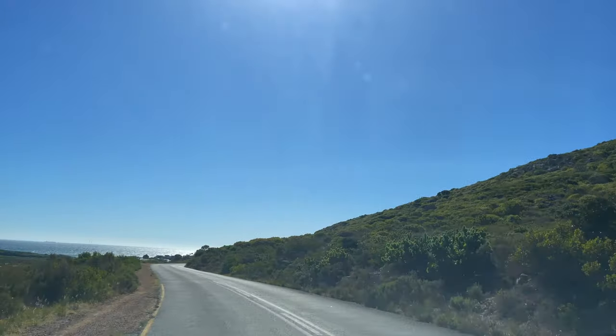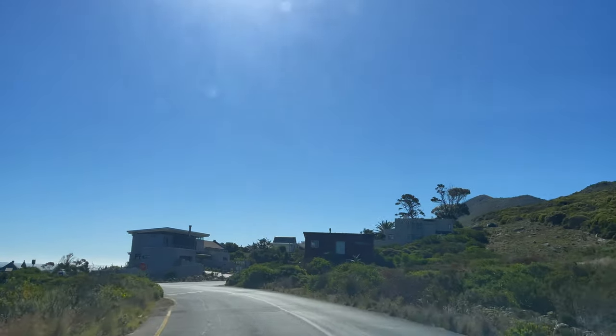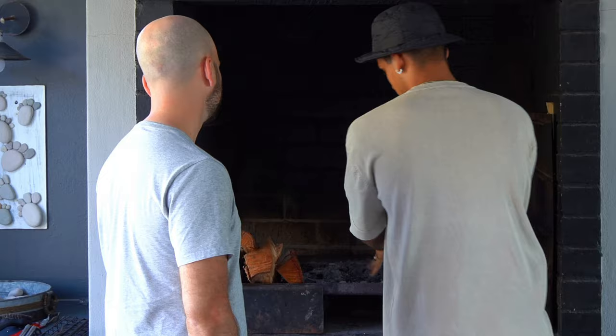And after spending the day in the park, there is nothing better than coming back to have a braai. You need to break it up, can you just do one? No. That's how we use it now.